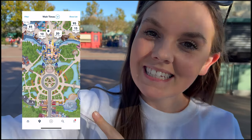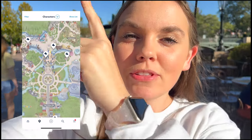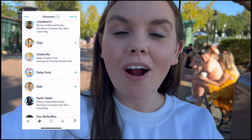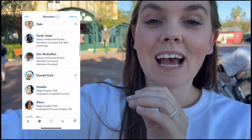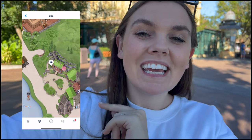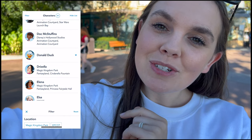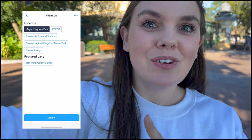The best way to find out where to meet the characters at any of the four parks is to open up the My Disney Experience app, and then click on the little tab at the bottom, and up at the top there's a drop-down menu. You can change that to characters, and then scroll through and see exactly where they are. If you tap on any of the characters, it will show you the different times in the middle. You can see the times they are going to be meeting that day, because it can vary, and then you can also click Find on Map and it will literally take you right to them. That is the best way to find exactly where the characters are in each and every one of the parks. You can even tap the filters button up there and filter between the four theme parks, and that makes it even easier to find exactly who you're looking for.